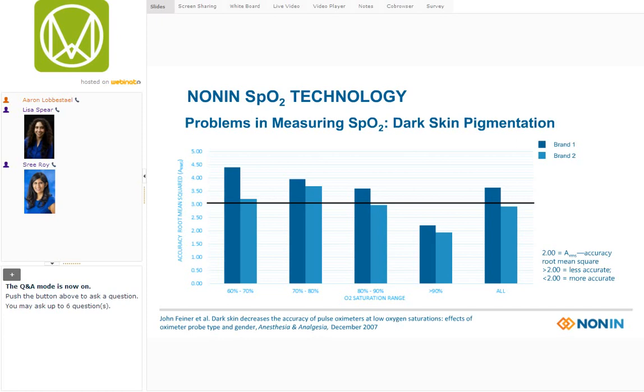Now, imagine applying a stricter standard for accuracy. Instead of plus or minus 3 points, as the FDA allows, make it plus or minus 2.